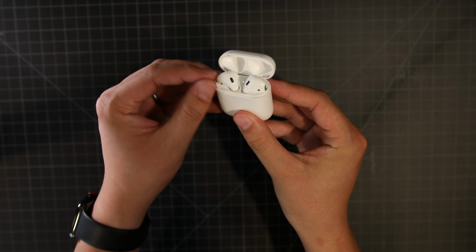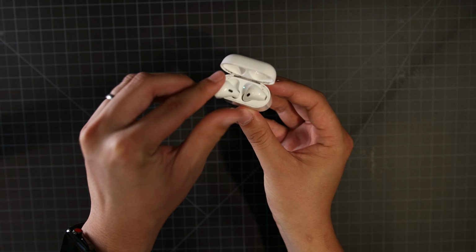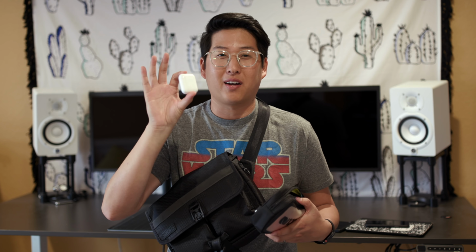Next up, Apple AirPods. These are my earbuds of choice. Super easy to use, pretty decent price, and they sound pretty good as well. I think it's just super handy to have, and I carry these on me whether I have a backpack or not. They just go right in my pocket.